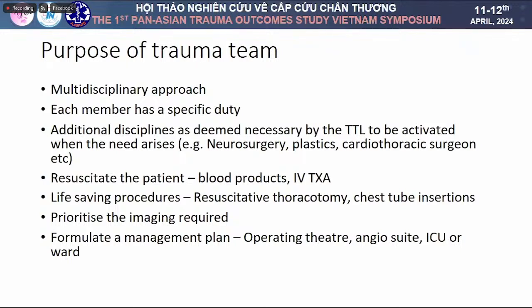We also have to prioritize the imaging required, especially when we have two or more patients who come in and we only have one scan room. So we need to decide which patient should go to the scan room first. And of course, we also need to come up with a management plan to see whether the patient needs to go to the OT or to the angio suite for angioembolization, to the ICU, or whether the patient can just go to a general ward and wait for further treatment subsequently.